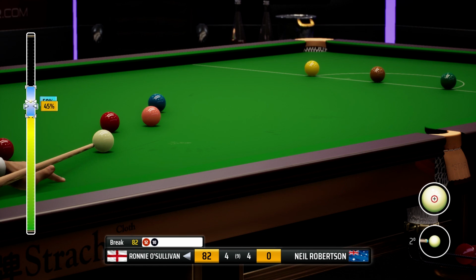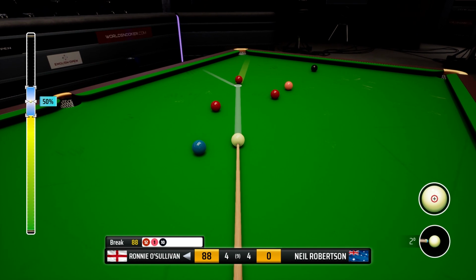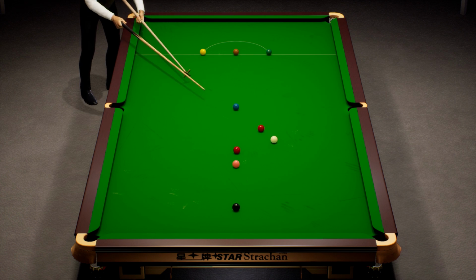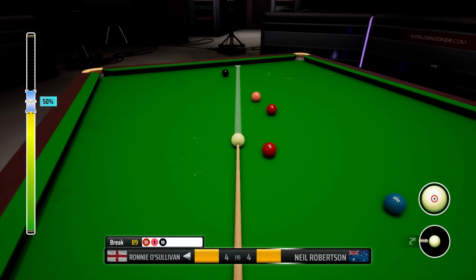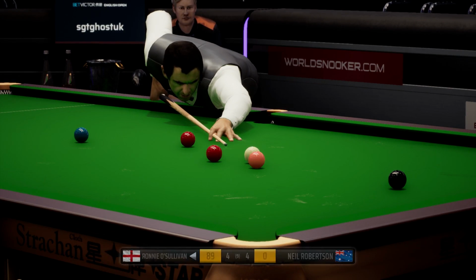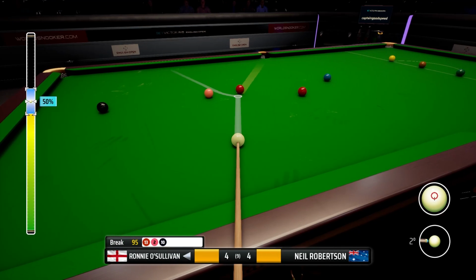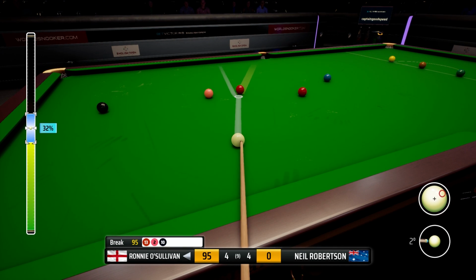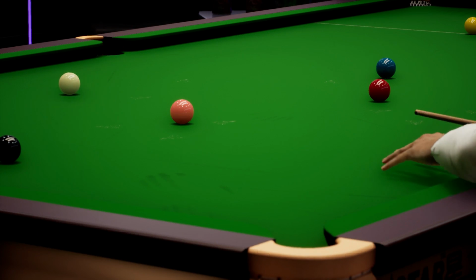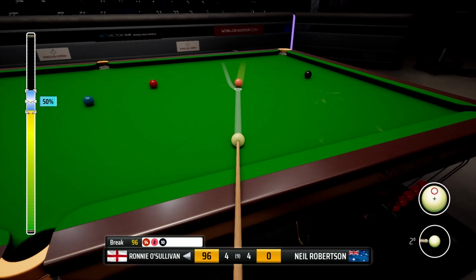Tricky pot, no doubt. What a wonderful pot. 88. 89. Come on. I don't know how long this break has been, so very curious. I am going to try me hard out though to do this in under 10 minutes. 95. I believe it will be. I don't know. I'm looking at the time on the recording to try and guide us here. 96. It's going to be possible.